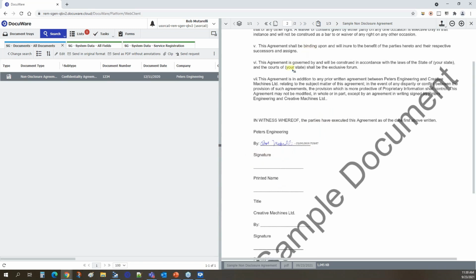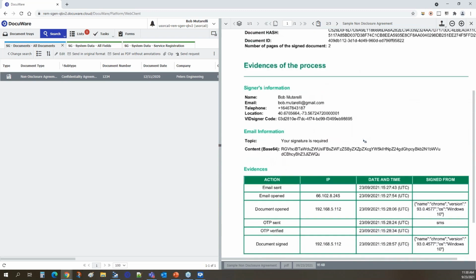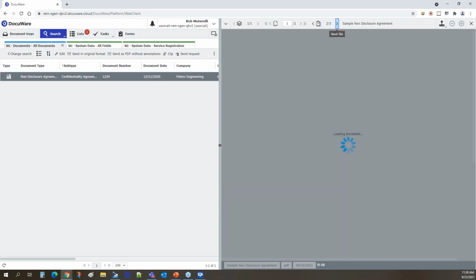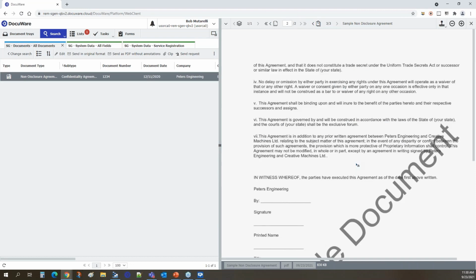The other 2 documents that got sent back to me, the second one is the certificate from Validated ID showing the authenticity. And the third one, because I specified it on the configuration, is the unsigned document.